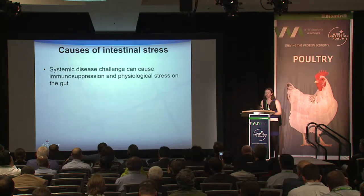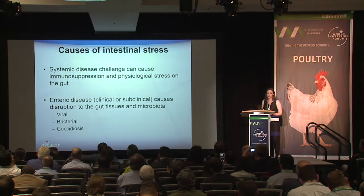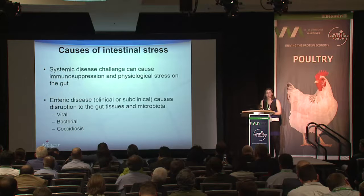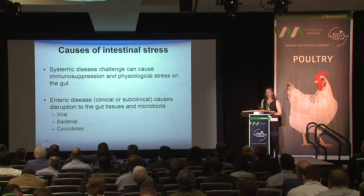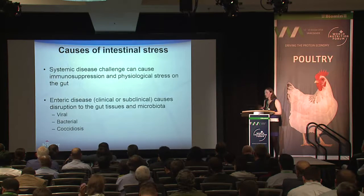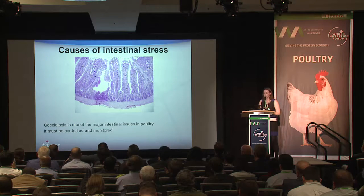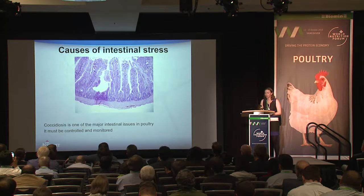Systemic disease challenge can cause immunosuppression and physiological stress, and enteric disease, both clinical and subclinical, can cause disruption to the gut tissues and microbiota. An enteric disease can be viral, bacterial, or might be parasites, such as coccidiosis. So we've heard a bit about coccidiosis already, so I won't go into this too much, but coccidiosis is one of the major intestinal issues in poultry and should be controlled and monitored.